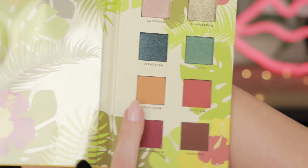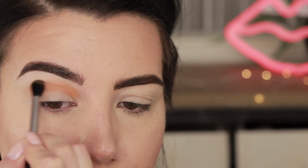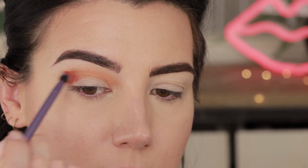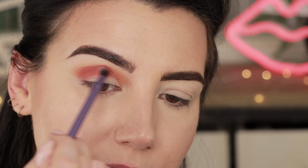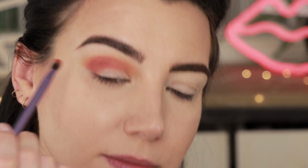I'm gonna start with a little bit of the yellow called Cocoa Taxi, and I'm going to put that through my crease on a Sigma E38 diffused crease brush. All right, so it's got a lot of pigmentation, that's for sure. I'm gonna deepen up the crease with a little bit of the color Tropico on a smaller crease brush. This is a Real Techniques one. This color does have a bit of fallout, but you guys know I don't really complain about fallout. It's to be expected. I'm also really bad at knocking off the excess from my brushes, so sometimes it's my fault.